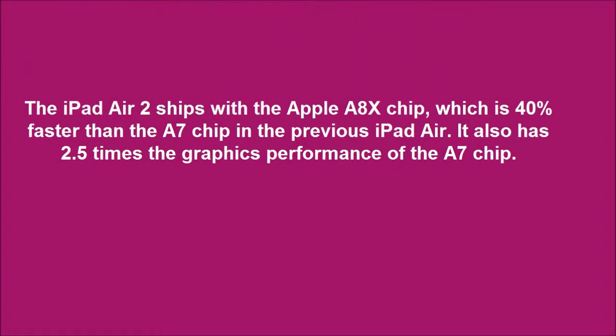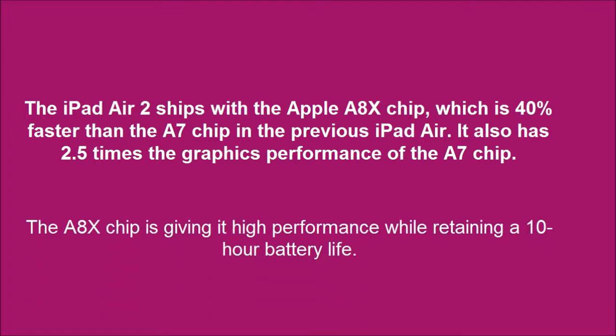The iPad Air 2 ships with the Apple A8X chip, which is 40% faster than the A7 chip in the previous iPad Air. It also has 2.5 times the graphics performance of the A7 chip. The A8X chip is giving it high performance while retaining a 10-hour battery life.